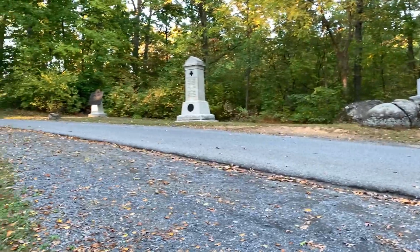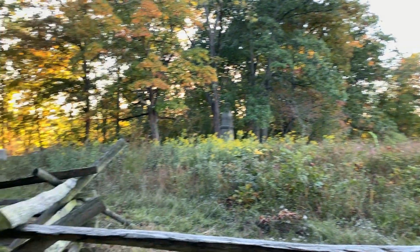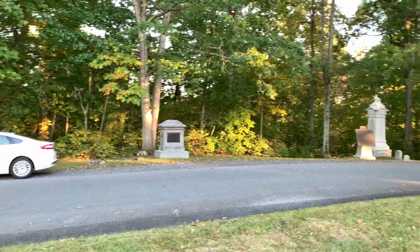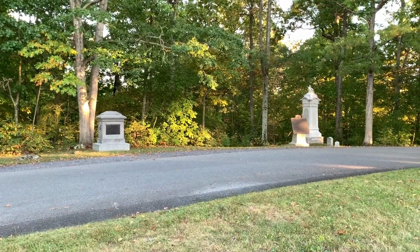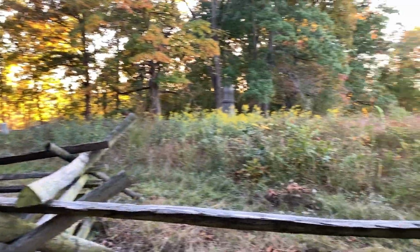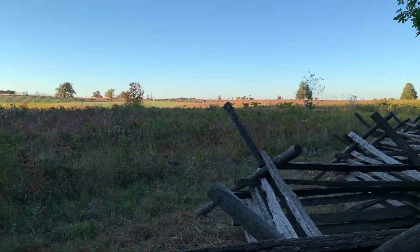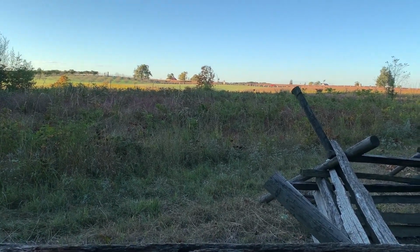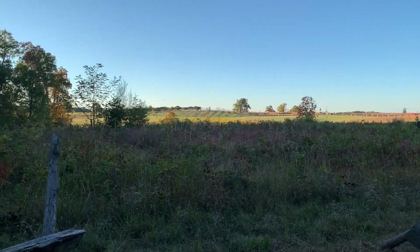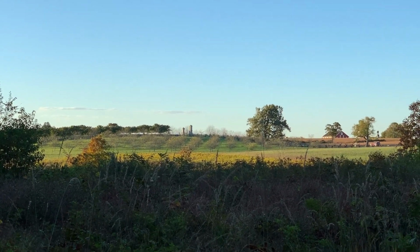Sickles's crumbling corps. So I've moved up to the top and the edge of the Stony Hill, and you can see in the woods back behind me that kind of slopes back down the Stony Hill towards the wheat field. And there's a couple more monuments up here to various units of the Irish Brigade and other 2nd Corps units. But this looks out, you can see here in the distance, the rows of trees there, that's the peach orchard.